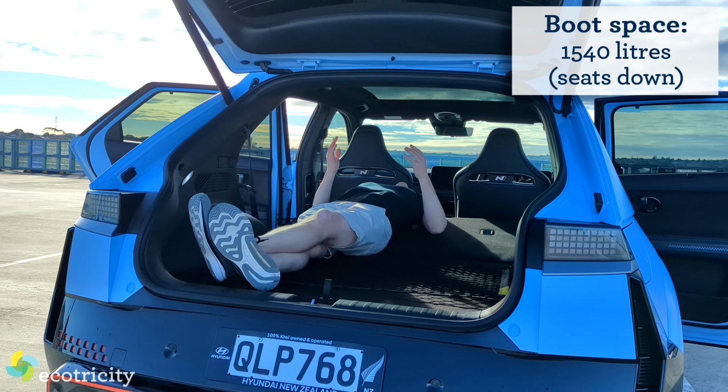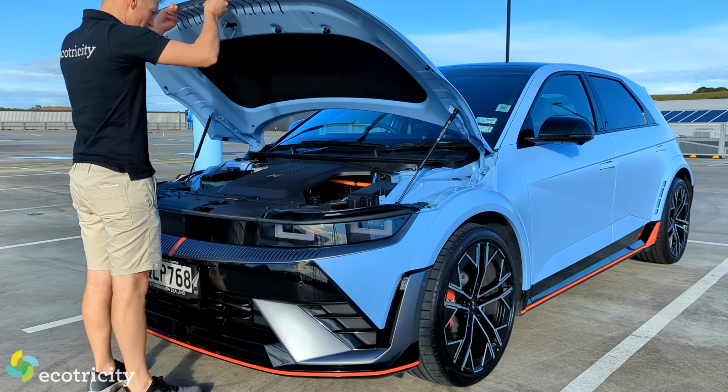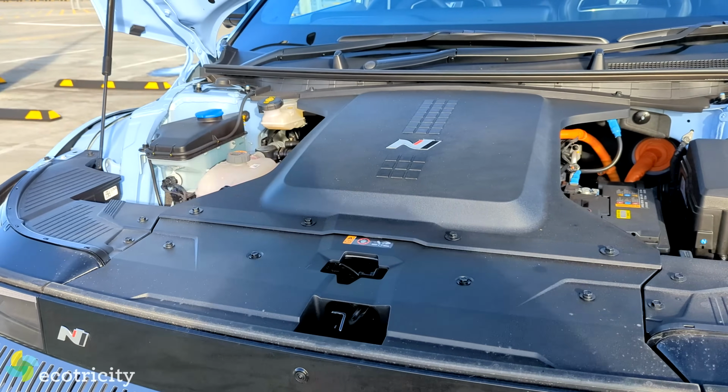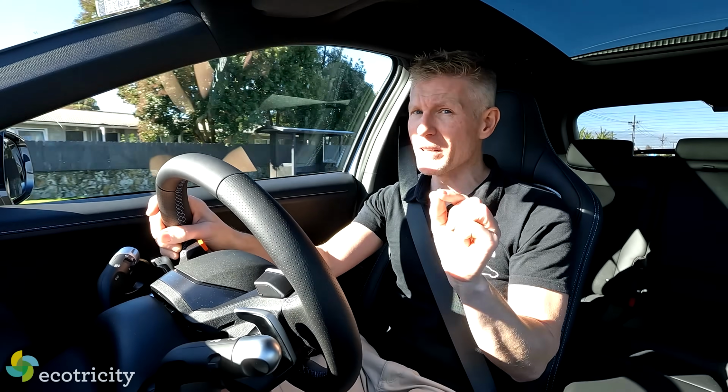That's handy for camping, and if you go up to the front looking for the frunk, or front compartment, sorry, there's nothing there. Look at that. It looks like they've made the inverter so tall that there's no longer any storage space in there. That, negative points for that, Hyundai.